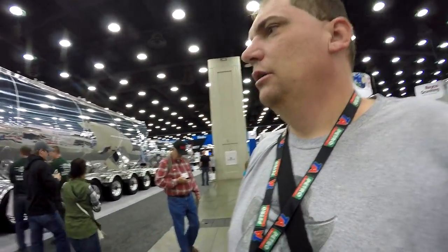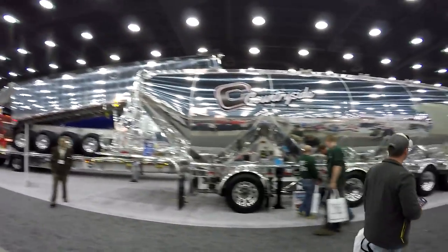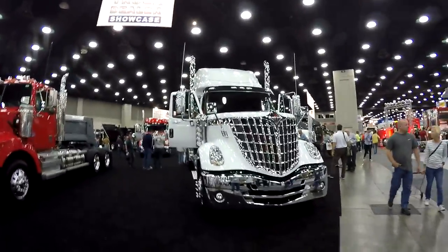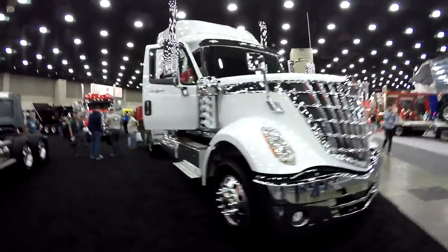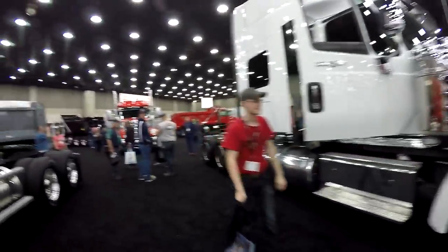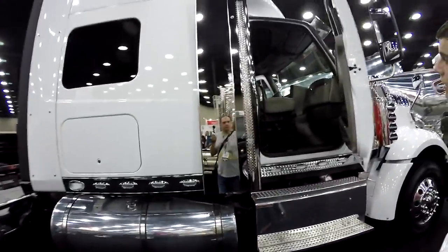Now, if you guys like trailers and you're hauling like feed and stuff like that, you get all kinds of trailers up here as well. Very nice trailers, all shined up, eh? What do we got up here? International. Wow, let's look at this. I like the white color like that. I think that looks fantastic. I think that's a nice white color. I know my buddy Barry drives one like this.